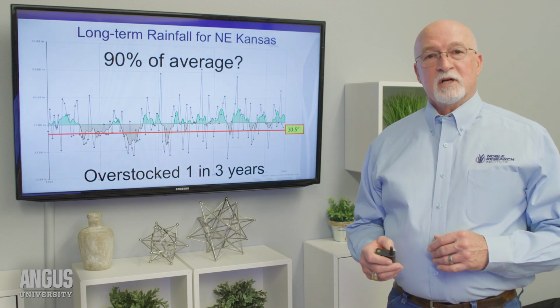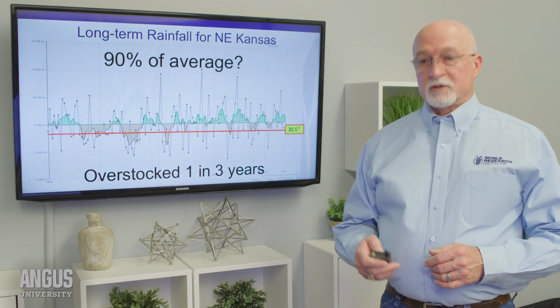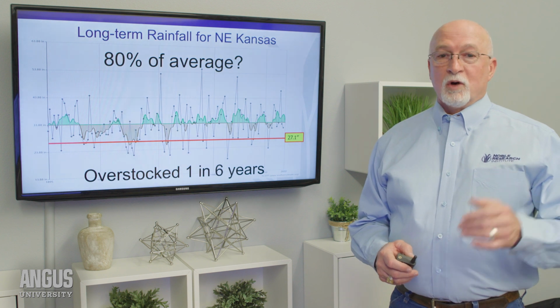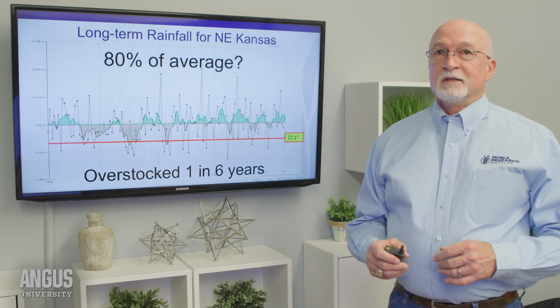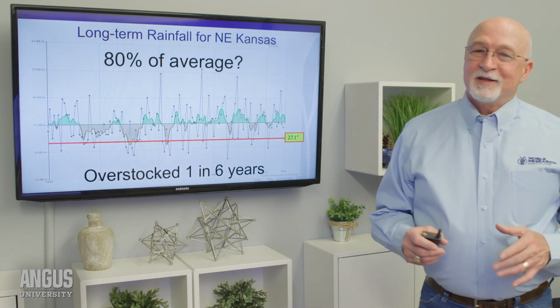Now, if we set our stocking rate for about 90% of the average rainfall, we're only overstocked 1 in 3 years. We take that to 80% of average rainfall, we're overstocked about 1 in 6 years. Even a novice can get by pretty good in 1 in 6 years with this type of management.